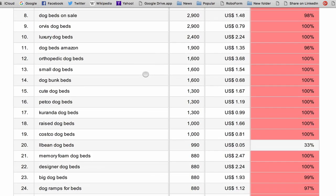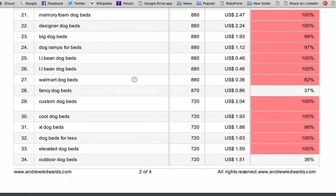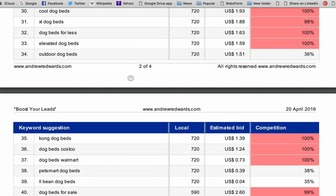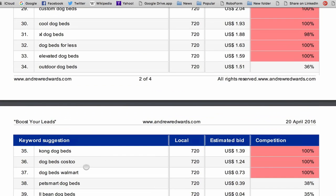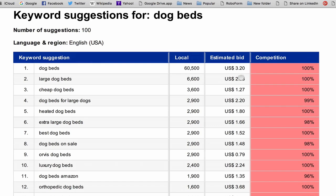Keyword research is not just about picking the most obvious words. It's about picking the most commercially intent phrases. And so you've got to see what's on your website right now in terms of landing pages and does it match. But also, for example, if you go to dog beds for sale, then clearly that's a very commercial intent phrase. And you should strongly consider that if you're in that industry. So I hope that's helpful.